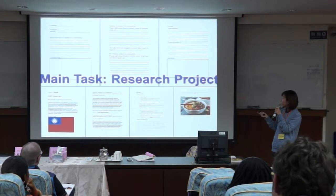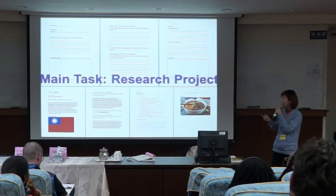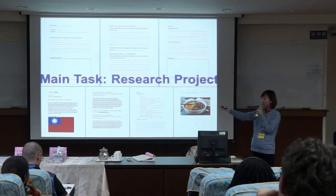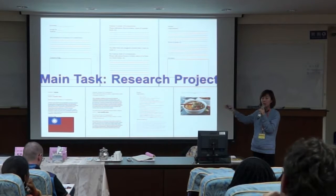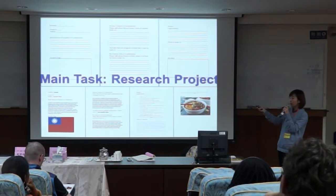And this is the research sheet, so wow, it looks very long, right? But I gave them an example of a research project I did about Taiwan. So I went through each point with them to make sure that they understood what they had to do for the research project, okay? So I think the demo really helped with that.